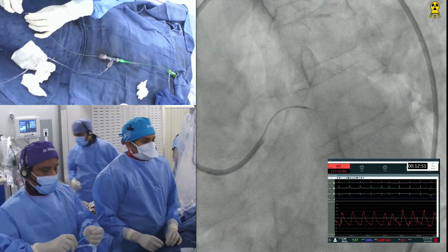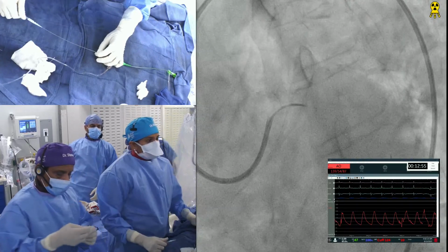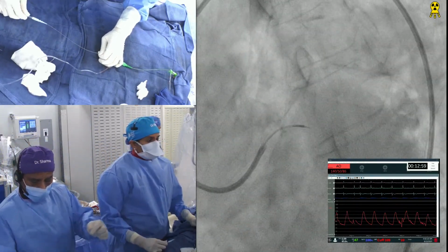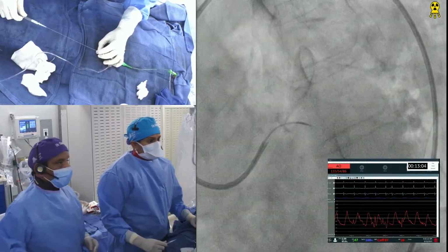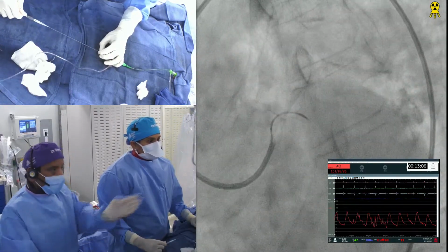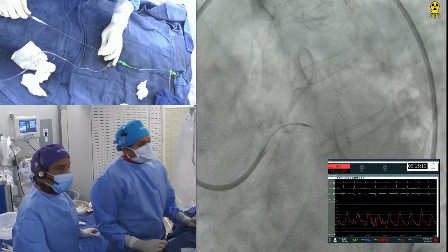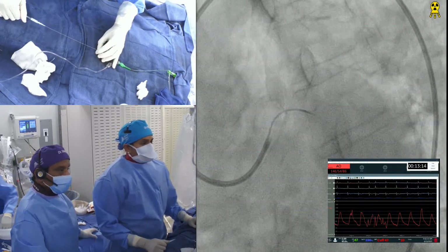Make the curve or no? A little bit more. Slightly. I was thinking that it should be a balloon just on the rotawire. No, no, no. Believe me, your Corsair is not going. Believe me, your balloons are better than Corsair. You want to try? Yes. That I was going to.